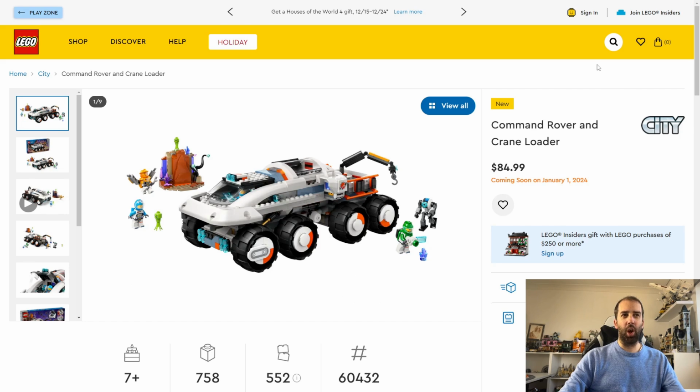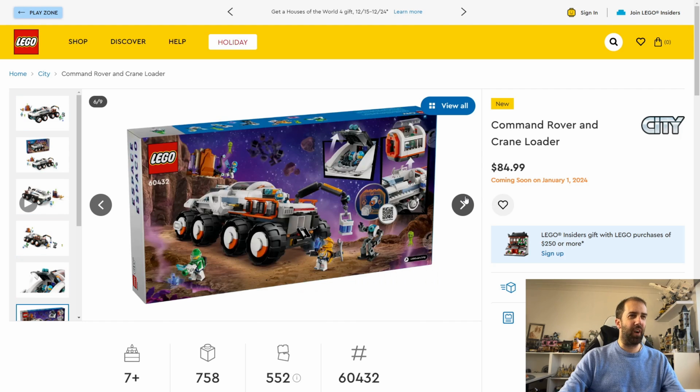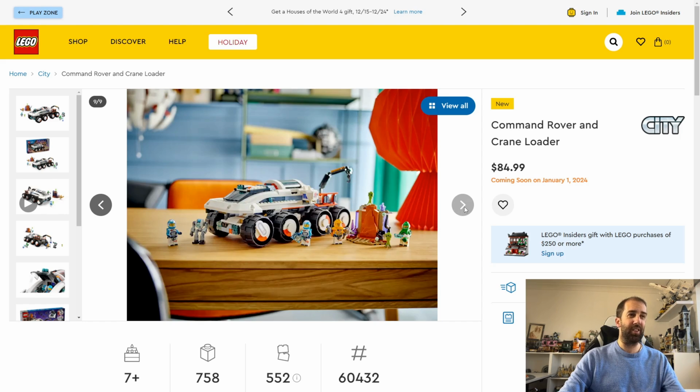Next we have the command rover and crane loader set. This one a little bit more expensive now at $85 or £60. Not bad, but yeah, I'm on the fence about this one. Looks fine, but maybe I'll pick this one up when it's a little bit cheaper. It's a little bit expensive for what it is, but you do get 758 pieces in it, so that's pretty decent, I suppose.